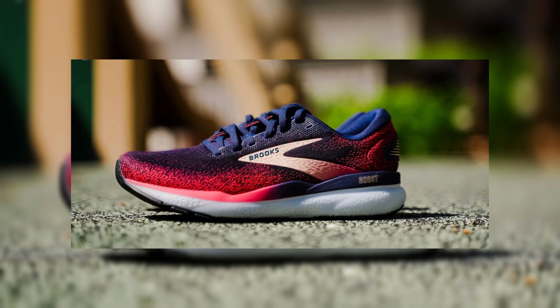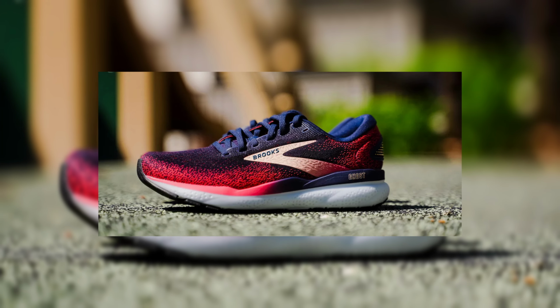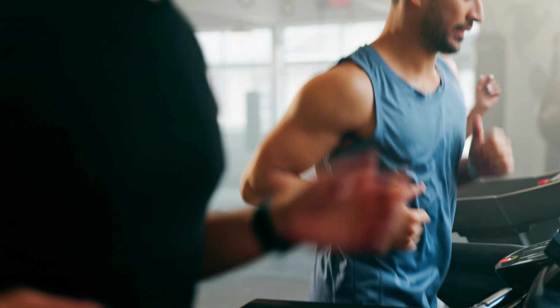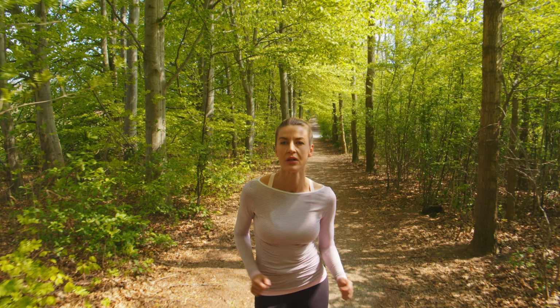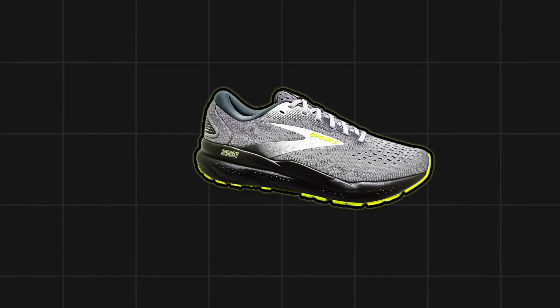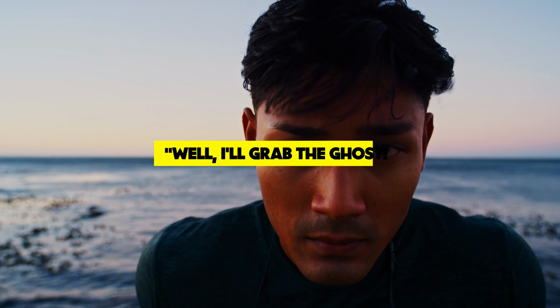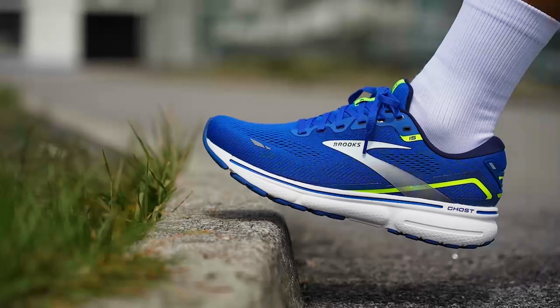Let's kick things off by checking out what's new and if these changes are as exciting as they sound. The Brooks Ghost has long been the go-to jack-of-all-trades sneaker for those with an active lifestyle. Whether you're hitting the gym, taking a leisurely walk, or heading out for a jog, the Ghost is the pair you reach for every single time. Not sure what to put on? Well, I'll grab the Ghost. That's what I've come to learn by owning many Ghosts over the years.